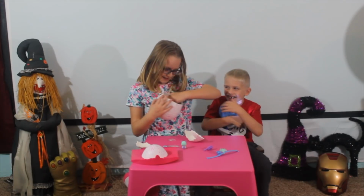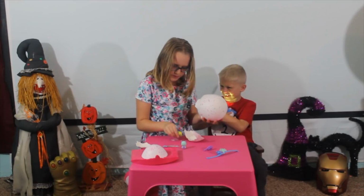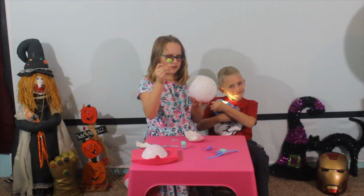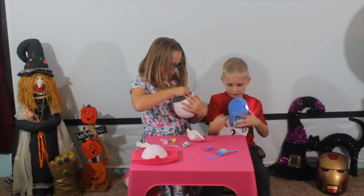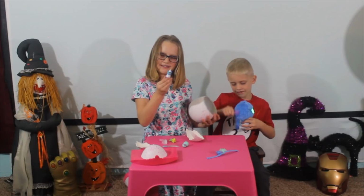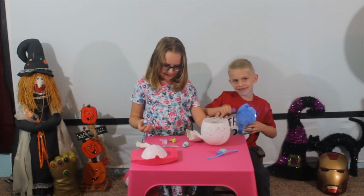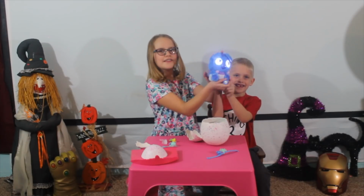Emmett's putting it to sleep. It looks like he is. It's got this little rattle. I have to brush his hair. And it's got a little baby bottle. Oh, you did some neat stuff with that. Yeah. Show its face to the camera. Let's see what it looks like. Oh, that's cute.